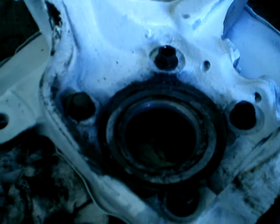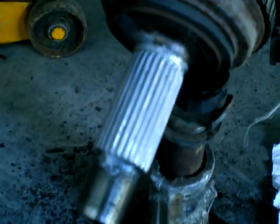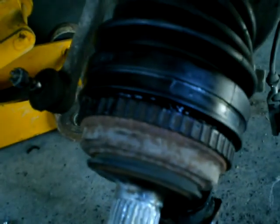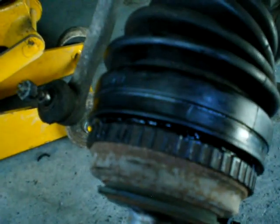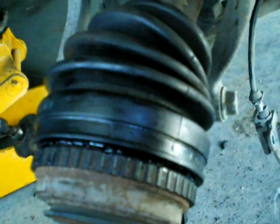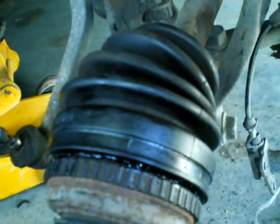Okay, I put a little Never Seez on the inside of the bearing and on the spline here, so the bimetal effect shouldn't take place. I'm going to have to get a clamp for this axle because I can't get the other one to go tight enough, and all the centrifugal force will push out all that grease, so I don't want that to happen.